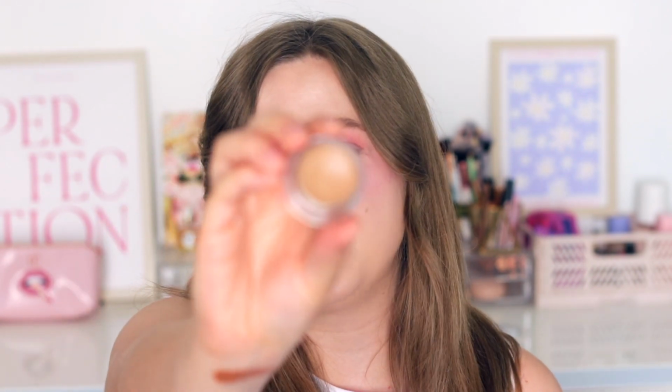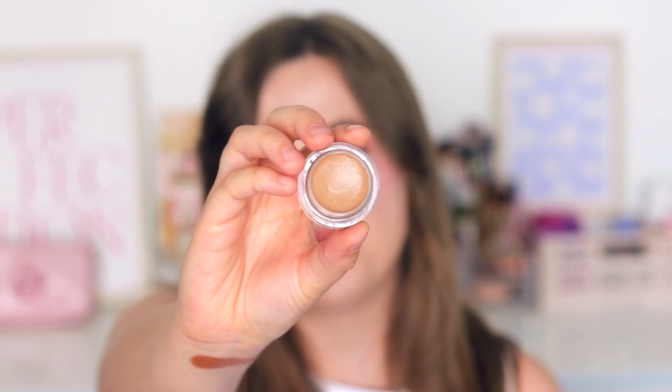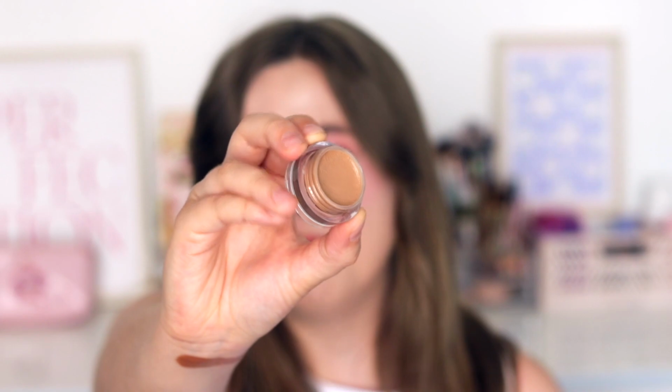In place number 7, I have this one from Trinity London. Now this one was actually sent in PR and I really like this product. I think it's easy to blend and everything, but the reason I'm placing this a little bit lower is mainly because of the shade. This is the shade Gensta, which I believe is the lightest one out of the bronzers that they have, and this one is a golden glow gel bronzer.